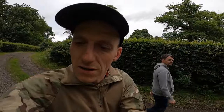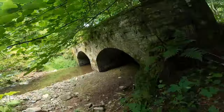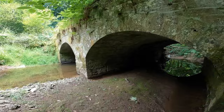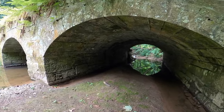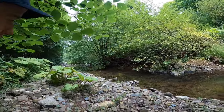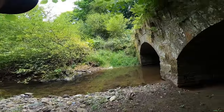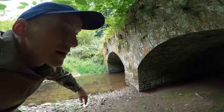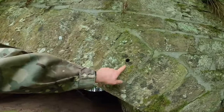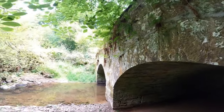Look at this, folks, there's a cool old bridge here within the boundaries of this estate. Look, it's a double arch, like a wee viaduct. Check it out, it's so cool. Wow, look at that right there. Incredible scenes once again on the channel, folks. And I just love to see it. Obviously it's like this because the river will get quite high during storms. Look, there's holes bored in it for some reason. What a scene.